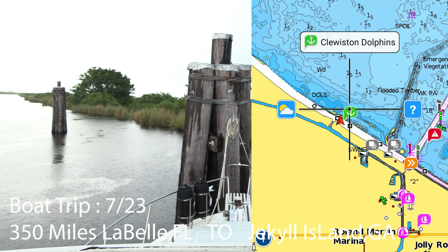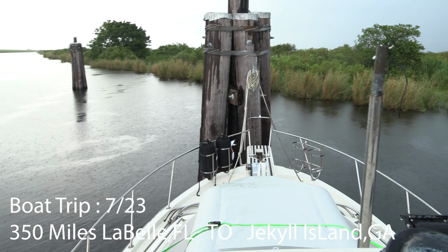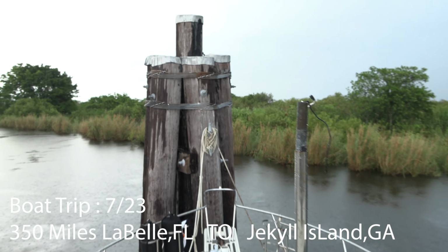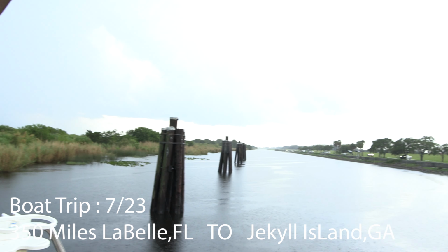These are called the dolphins, the Clewiston dolphins. This is before you get on the Okeechobee waterway. So I tied up to the dolphin, the bow, and the boat seems to be just staying right here like this. This is the park. And that's it. I'm gonna shut down for today. It's about 3 o'clock in the afternoon.